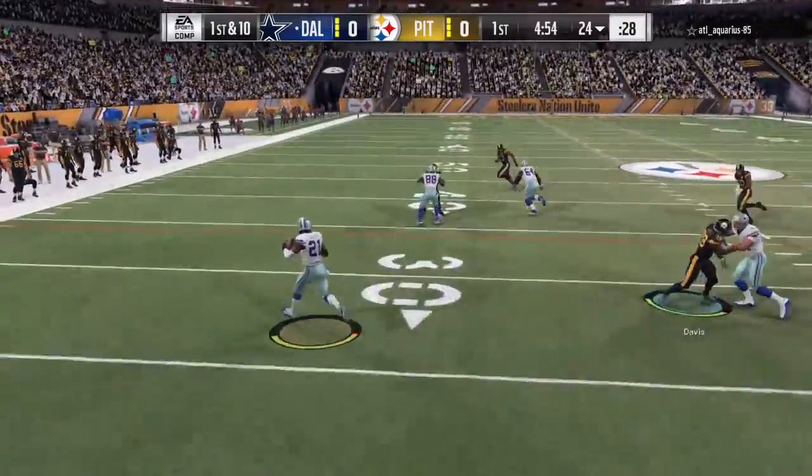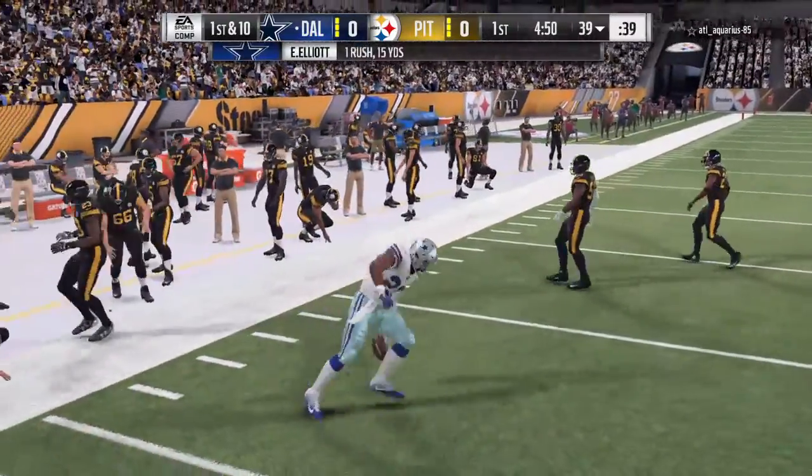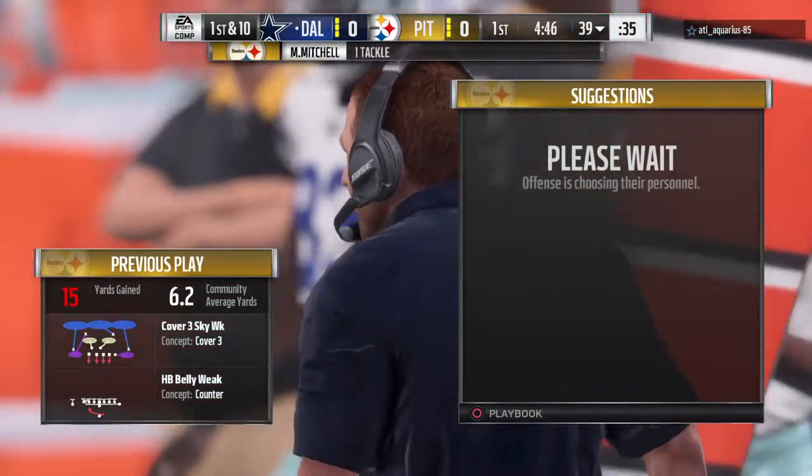Here's the first carry for Ezekiel Elliott. And he'll be knocked down sideways. And a nice carry there of 15 yards.